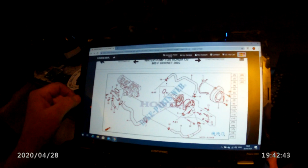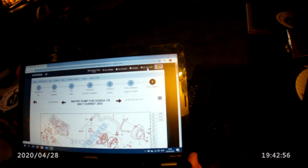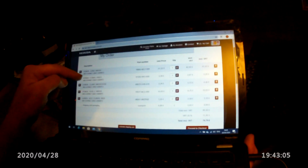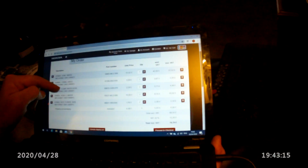Jubilee clips aren't necessary. Where did I send for some? I've done a little shopping list with my basket. Yeah, 51.52 for the aluminium casting, O-ring, 3.20, water hose. Oh, sorry, clamp. Yeah, I've ordered some clamps, 2 of them, 2.24. The hose, £10.50. Bolts, 2 of. Shipping. Total, 78, is it? Oh, 79.79.